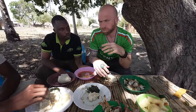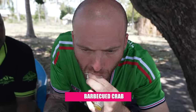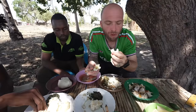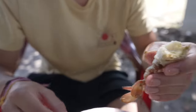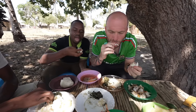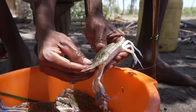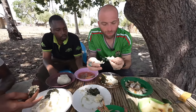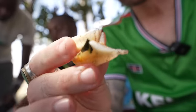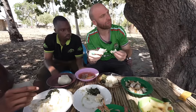The first off like this. Crunchy, yeah? Wow. I'm so used to eating crabs. Oh, good. Oh, this is amazing. And this has nothing. It's just crab that's been roasted. That's it. Natural, no spices added. Nothing. It is so good.